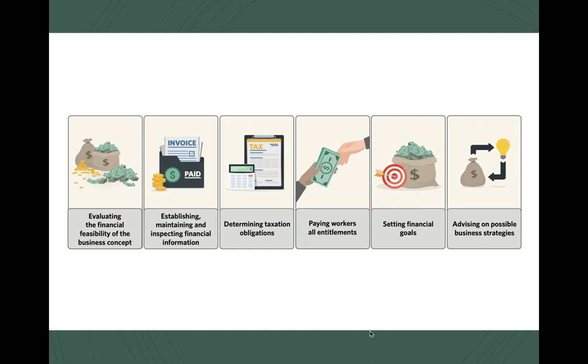Looking at maintaining and inspecting financial information, so looking at past receipts, looking at where your money is coming in and going out, working out what tax you owe, making sure your employees are paid on time, setting financial goals, making a profit, and advising on possible business strategies in order to make more money.